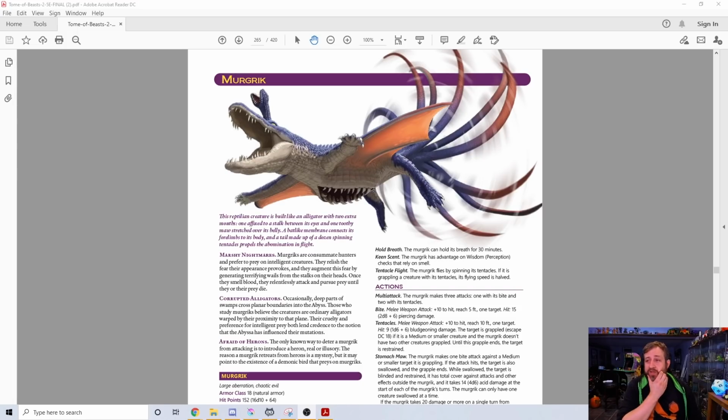Murgrik. Whatever the hell this thing is, it's like a flying crocodile alligator thing that uses tails to fly like a propeller. I don't know. It's nutty, but if you know anything about me, if it's not crabs in Dungeons and Dragons and fantasy media, I also love crocodiles. That all stems back to my original character had a giant crocodile. My first D&D character ever was a druid with a giant crocodile companion.